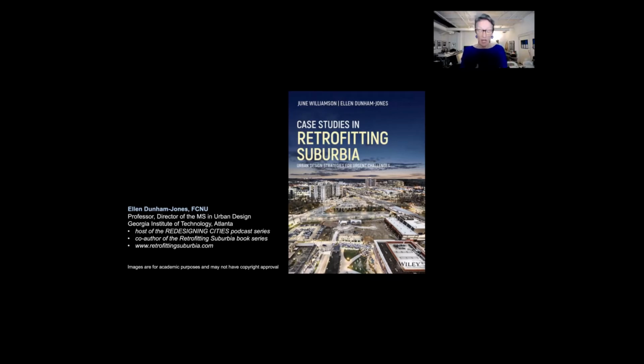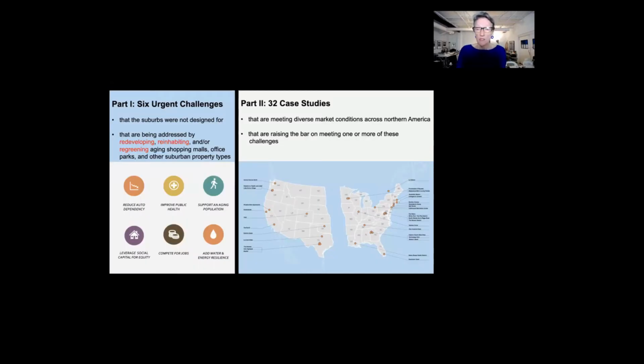But what's really changed, even more than just the number of retrofits since the first book, is that the retrofits themselves have been getting more and more ambitious, tackling more and more challenges. So this is why we chose to organize this new book into two parts. The first part identifies what we are calling, and we only had room and word count to do six, we could have picked more, the top six urgent challenges that the mid-20th century suburbs were never designed for.